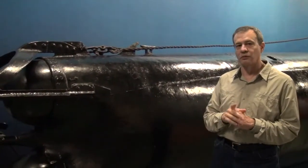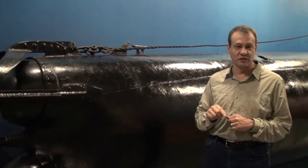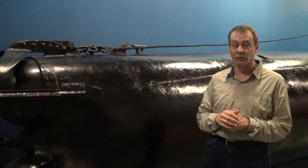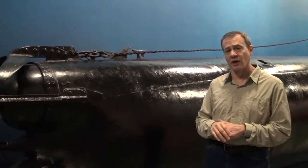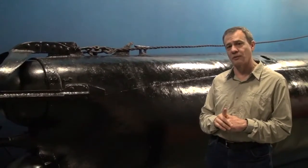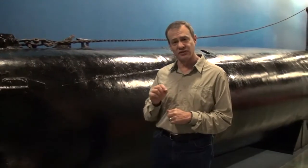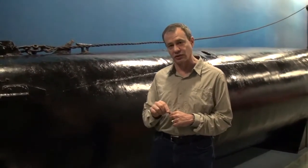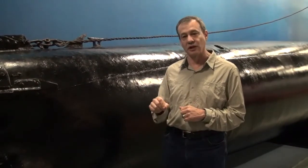Still unproven, but there's a lot of people who do believe that. We do know that at least one submarine got into Pearl Harbor because it was recovered in Pearl Harbor on the west side of Ford Island. That submarine was commanded by a lieutenant, not an ensign like the rest of them, because that lieutenant was actually an instructor for midget submarine operations, and he absolutely got in.